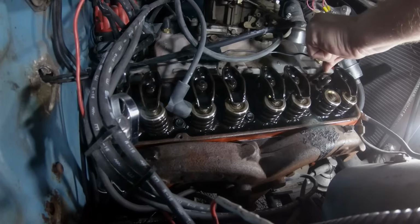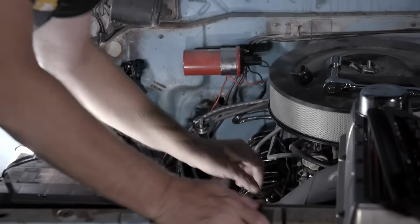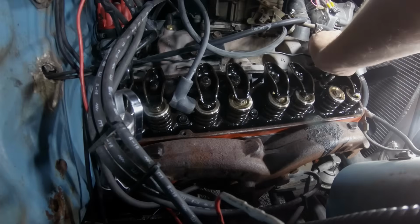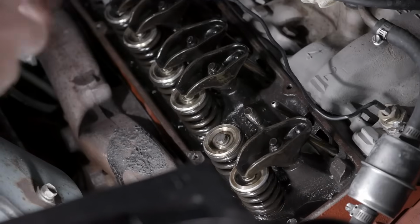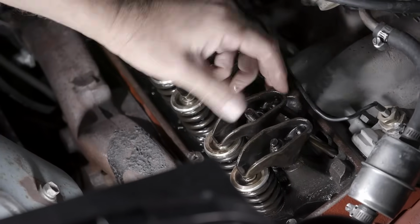Go. Okay, that's actually it. Tick it just a little. Okay, that's it. Why does that look way too high? I need to push, there we go. I had to push the lifter down, it was stuck up. Probably in the varnish and stuff. Okay.